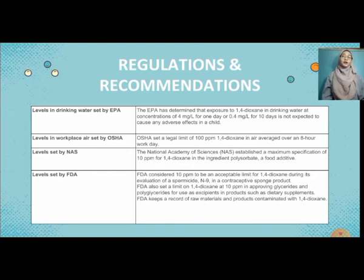Next is the level of 1,4-dioxane that is set by FDA. They considered 10 ppm to be an acceptable limit for 1,4-dioxane during its evaluation of spermicide nonoxynol-9 in a contraceptive sponge product. They also set a limit of 1,4-dioxane at 10 ppm in approving glyceride and polyglyceride for use as excipient in products such as dietary supplement.